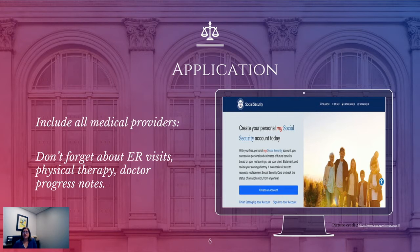Every time you go see your primary care doctor or your pain doctor, your neurologist, they make a note of what happened at that visit. So you want to make sure Social Security has all of those doctors' names, the addresses, so you can make sure that they're getting all of those medical records. In many cases, probably one of the biggest reasons I see cases get denied is that the government doesn't have all of the information. They don't have all of the medical information. So definitely be as thorough as you can be in that area.